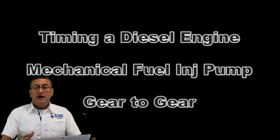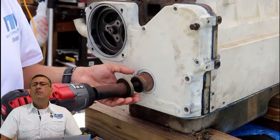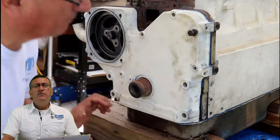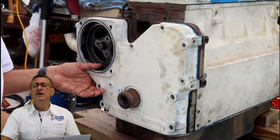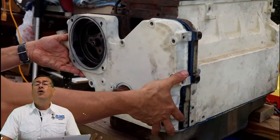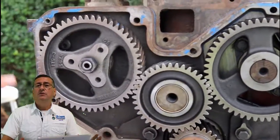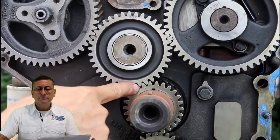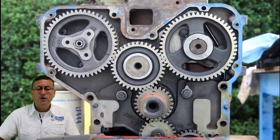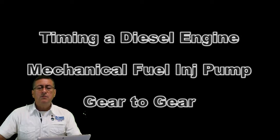Okay, now I am going to explain again the procedure in a diesel engine with the gears in contact gear with gear. Remember that in the majority of diesel engines, the timing position is normally 4 degrees before top dead center, depending on the manufacturer. Always check the information in the manual according to the manufacturer specification. All right, we are going to do exactly the same procedure with the second diesel engine that I prepared for you. All right, timing a diesel engine with mechanical.